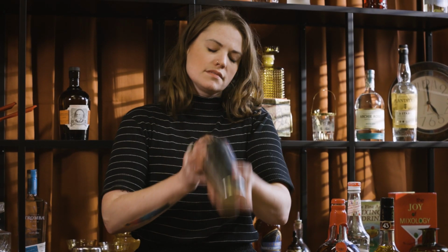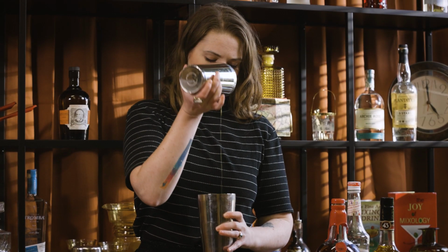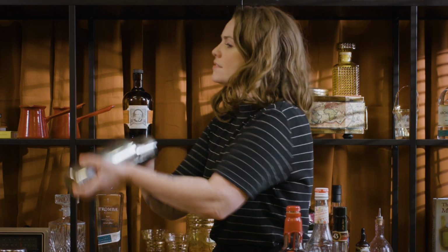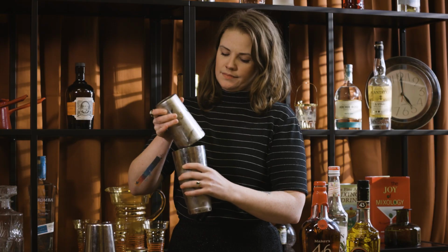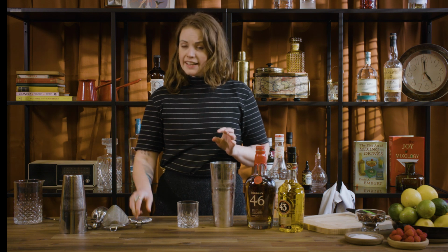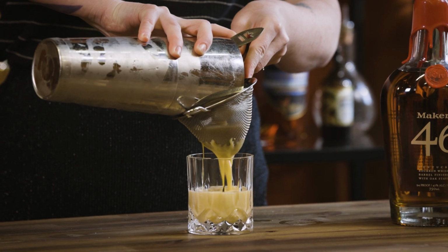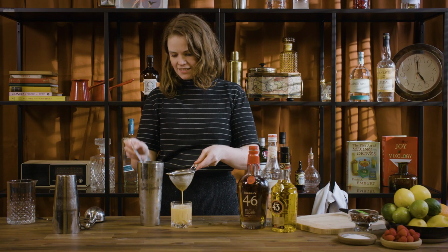Then we're just going to give this a bit of a dry shake, the same way that you do when you're using egg white in cocktails. It just emulsifies everything before you add the ice in there. Then add some ice to your shaker tins, pop them together and shake as hard as you can. So this is usually served not on any ice, so you can just double strain into a small rocks glass, which is perfect. I'm out of practice.